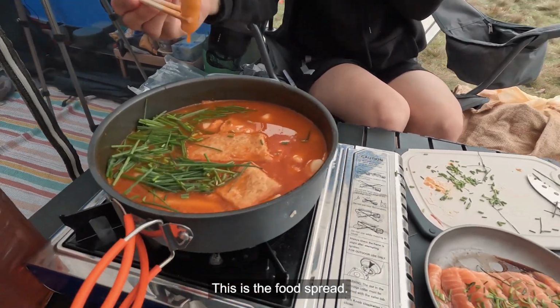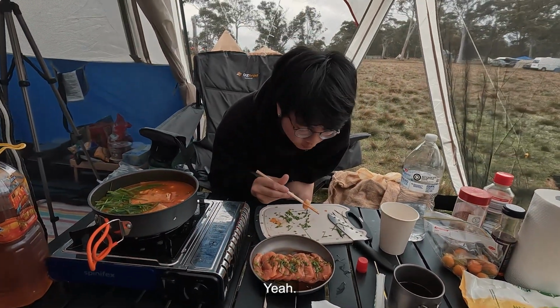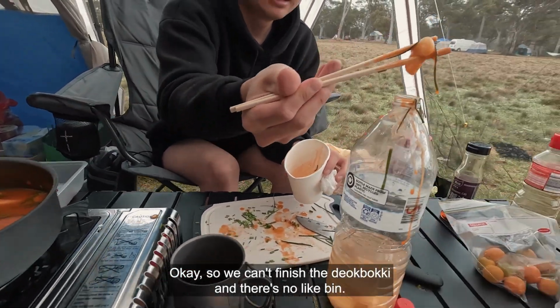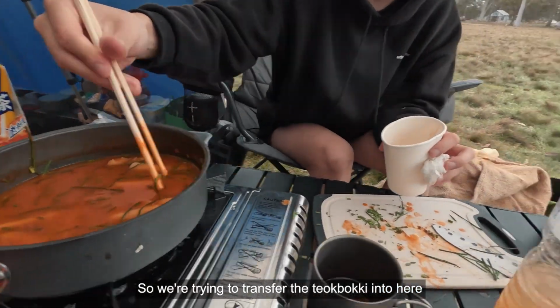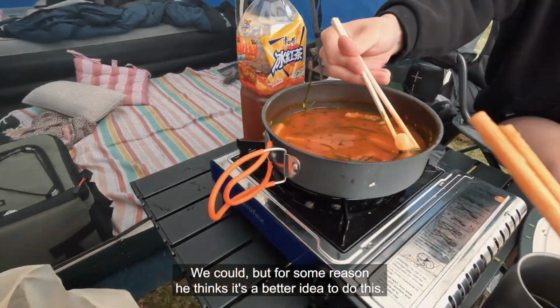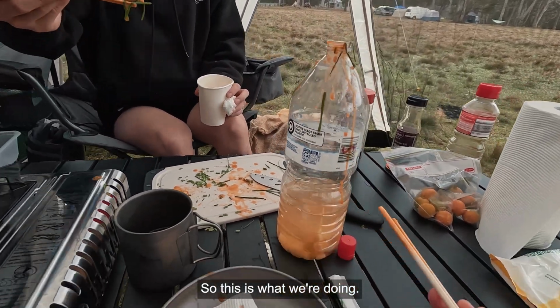This is the food spread. Okay, so we can't finish the tteokbokki, and there's no bin. You have to take your own rubbish. So we're trying to transfer the tteokbokki into here because we don't really want to. We could, but for some reason he thinks it's a better idea to do this. So this is what we're doing.